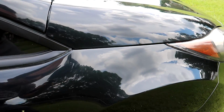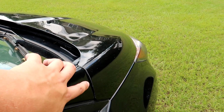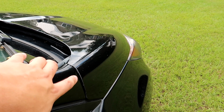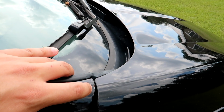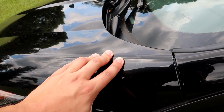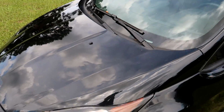If we come up and look at the line where the hood meets the A-pillar, we can see from this angle that the hood actually sits slightly off from where the A-pillar meets with it, as well as a little paint chip in the corner. That's likely from someone trying to align the hood and touching it to the A-pillar, causing a paint chip. Comparing it with our opposite side, we can actually see it's the exact opposite. The hood is off-center towards the passenger side on this car.